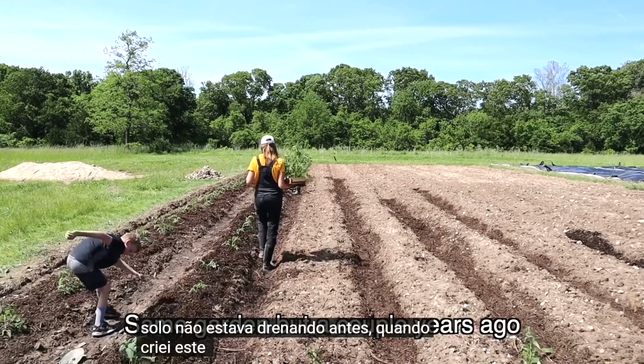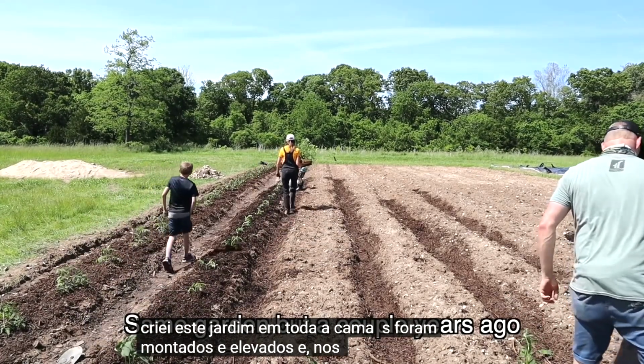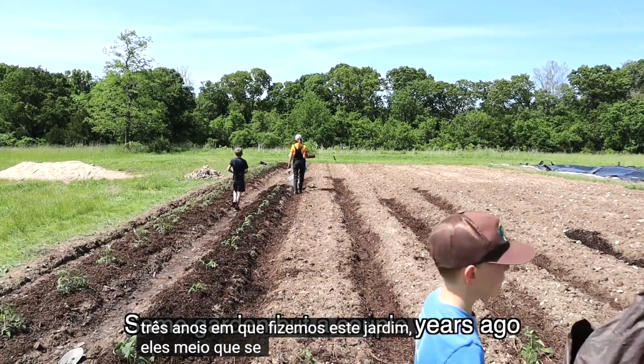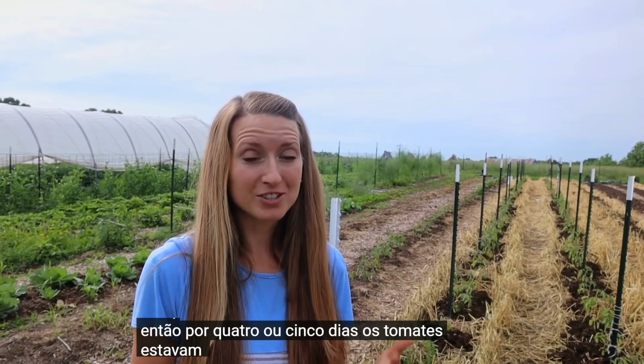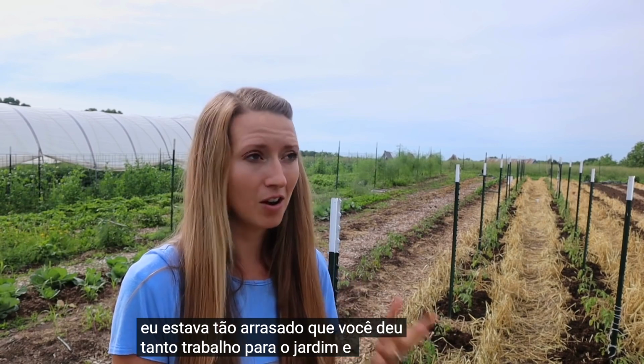Previously, when I created this garden, all of the beds were mounded up and raised, and over the last 3 years that we've done this garden, they have sort of leveled out, and I thought it would be fine, but it wasn't fine. So for 4 or 5 days, the tomatoes were just sitting in water, and it was obvious now how distressed they were. I was just so devastated. You put so much work into the garden and all of this. I was like, I don't even know what to do.